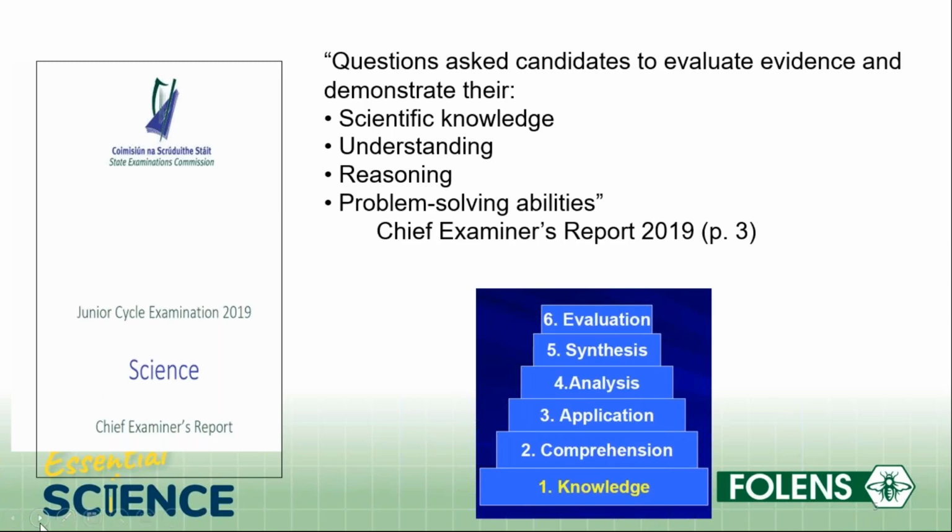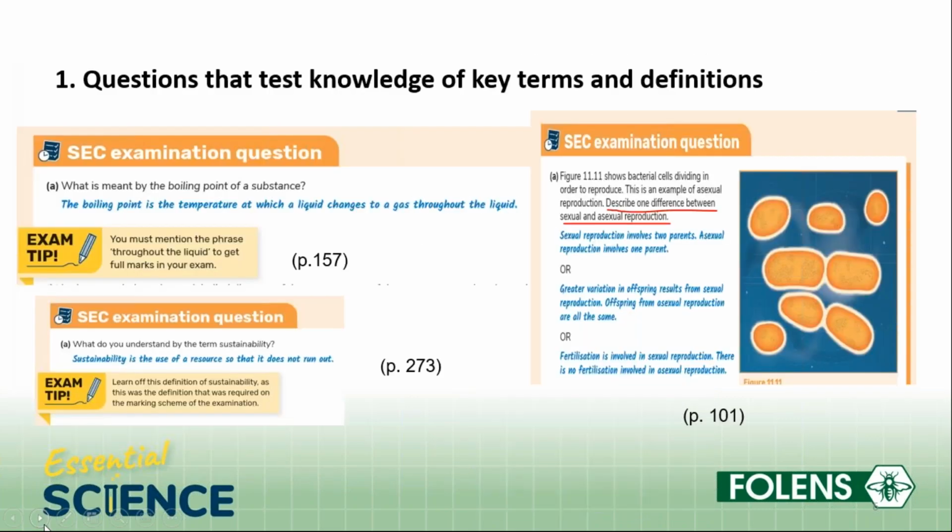So at the very bottom of Bloom's taxonomy, number 1, we have knowledge. So it is a common misconception that some people may think that the new junior cycle science specification is all about skills. Far from it, as we show you very clearly in the Chief Examiner's report, he emphasizes the importance of scientific knowledge. Next slide, please.